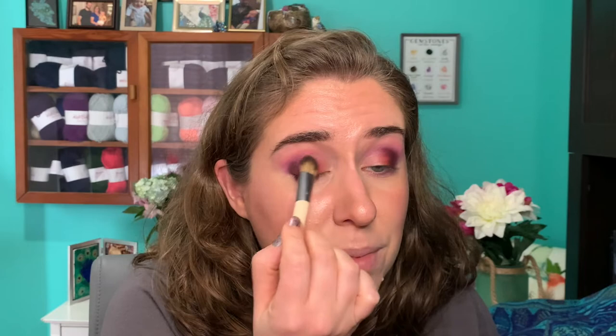This is such a pretty shade. When I got this palette in my Beautylish Lucky Bag unboxing, which I'll link up in the cards, this was one of the two shades that I immediately had to swatch because it looked so sparkly and purple, and it's a little bit duochrome-y. Okay, that was pointing in the correct direction.